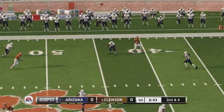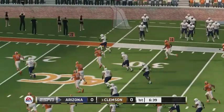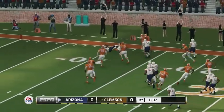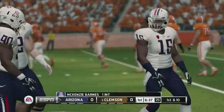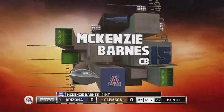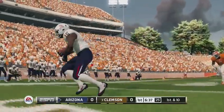Throws into coverage, just picked off. Here's an opening. He's at the 20. He's taken down at the 10. And just a great interception by the cornerback. Well, that's big time. He made a great read on the quarterback and got in there for the pick.